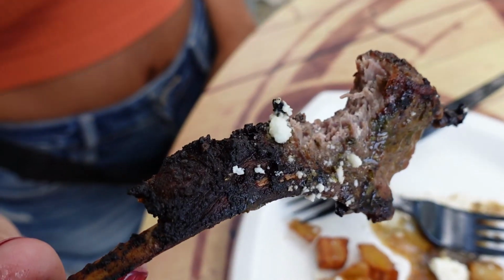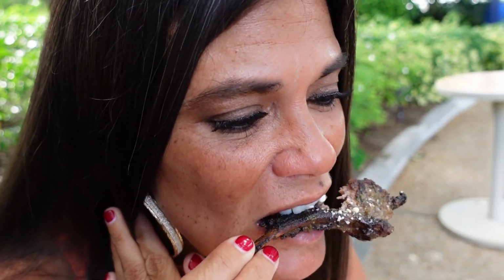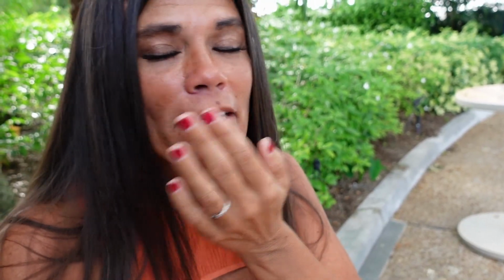Yeah, try it. It's cooked all the way through. It's not coming through, but... I'm gonna try the burnt part. Just kidding, that's fat. Not trying that.